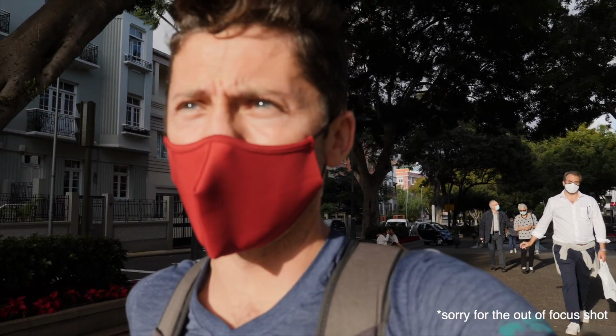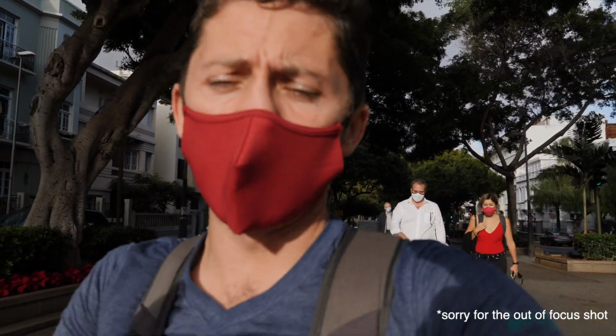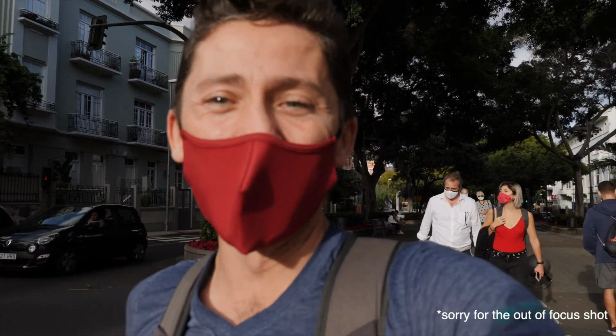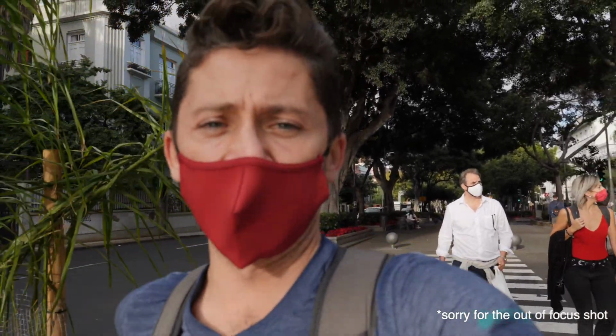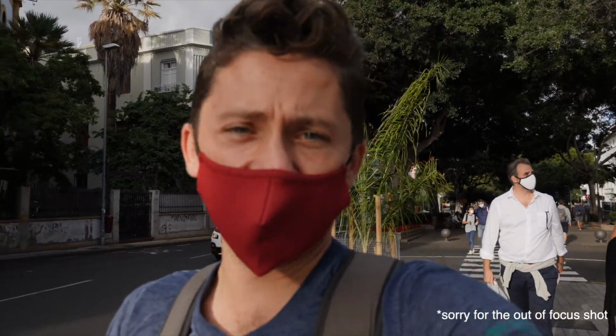Totally worth seeing the park, totally worth seeing the architecture. If you know where you're going, maybe get some souvenirs in a chocolate shop or just visit the local market and get some tasty food. Highly recommended. And Tenerife is not only about sandy beaches and a volcano, it's so much more.